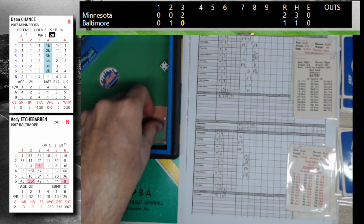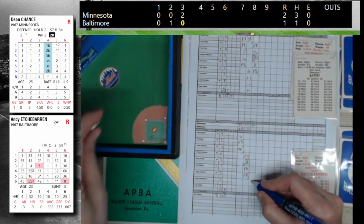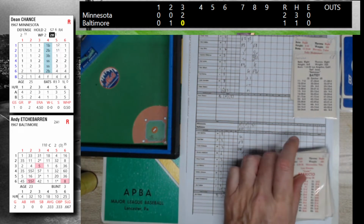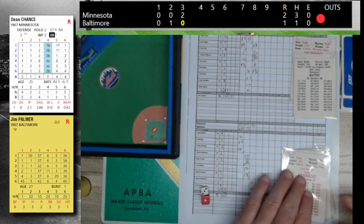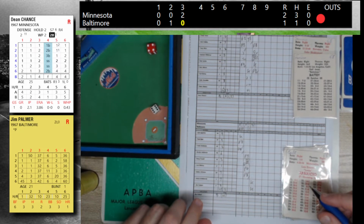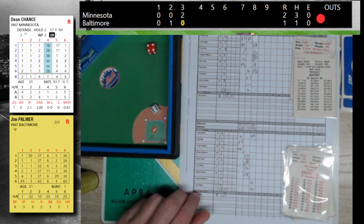All right, bottom of the third. Andy Etchebarren. And with a 21, that'll be a strikeout. Curveball gets Etchebarren, heads back to the bench. Now it's the pitcher, Palmer, with a 13, and that'll be a strikeout. Back-to-back Ks for Chance. And here's Luis Aparicio, who struck out. And a 46, and he'll fly out to the opposite field. Oliva and Tovar come together, and it's Oliva who calls him off. And that's 3 up, 3 down.